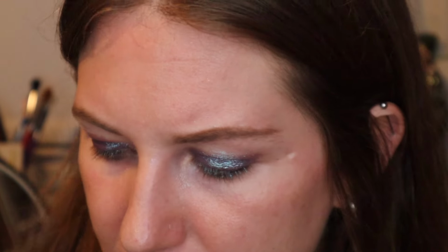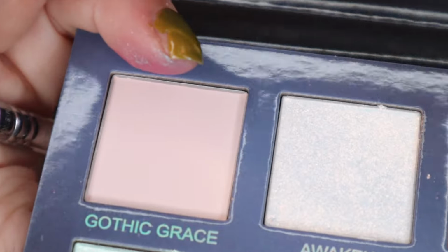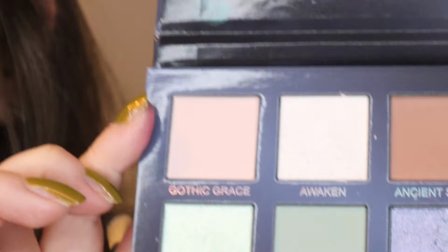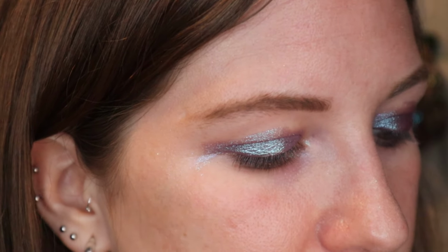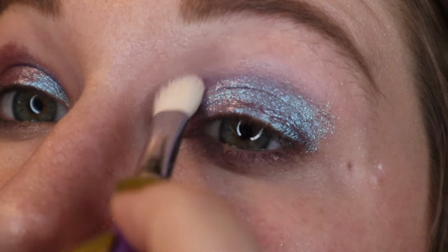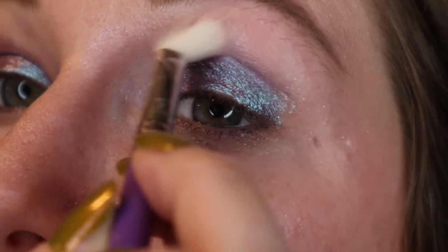This is a colorful look, and I'm going to incorporate some more of the colorful mattes, but I'm going to start with this one, Gothic Grace, which I think looks lighter on camera than it does in person. I'm trying to see if it's going to adjust. No, but it doesn't look quite that light to my eye. I'm going to put this a little bit high in the crease because I feel like if I don't have some sort of transition shade, I might not like the look as much. It's looking very white-based where it goes down though, which I'm surprised by. I don't think that really did anything, but you live and you learn.